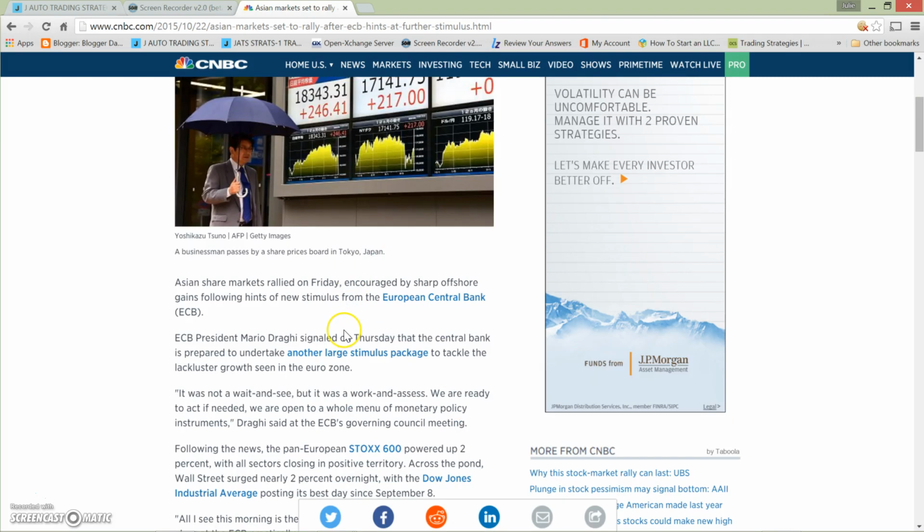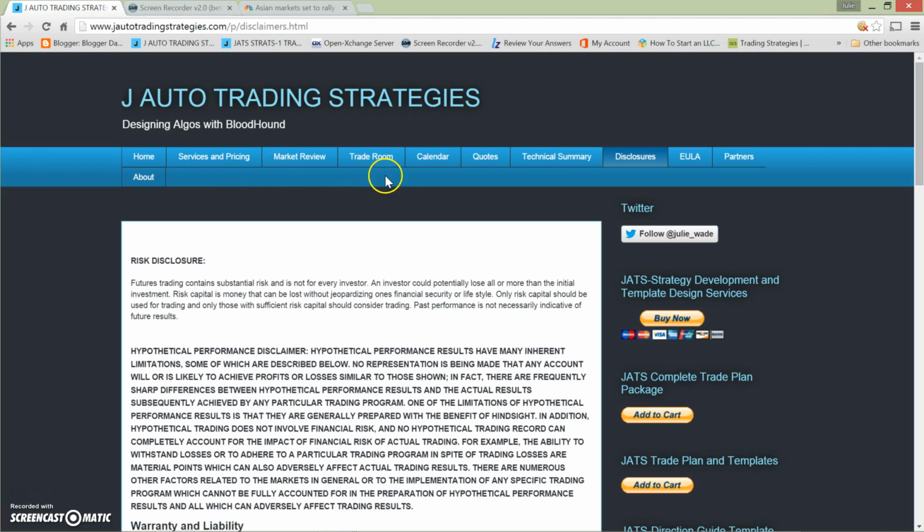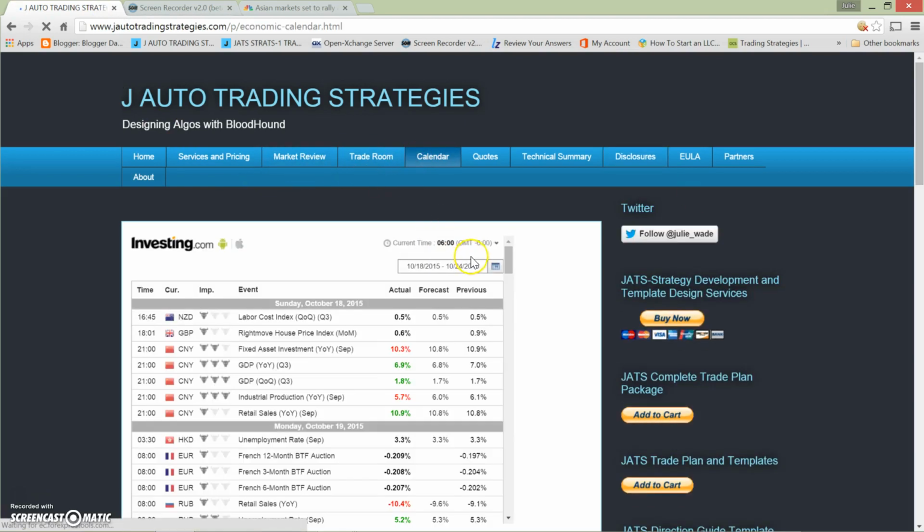Mario Draghi is intimating that he's going to stimulate the bad European economy that is printing negative zero on the GDP. So you've got a deflationary recession going on. So he's going to give another stimulus package, which gave the markets a big boost.